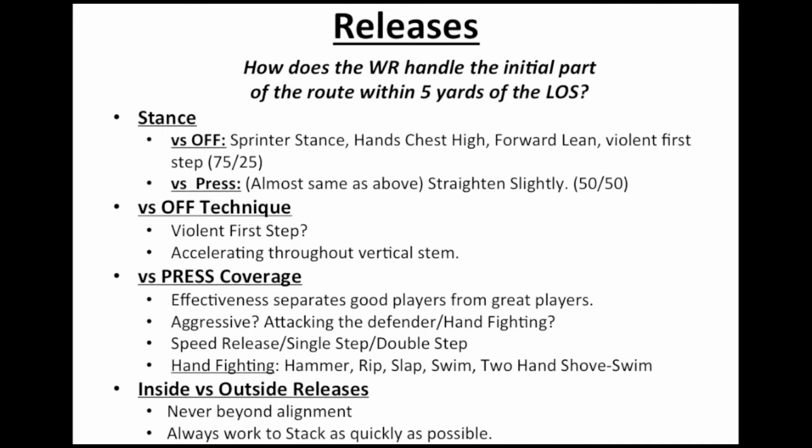Inside and outside releases are also crucial. You want to see how they handle the inside and outside releases that are attached to different routes that they run within their plays. You want to see how far off of alignment do they have to get. In other words, how far do they have to deviate from a straight line to get on their routes? And do they, of course, stack up defenders? Do they get that defender immediately on their back the minute they get off the line of scrimmage?